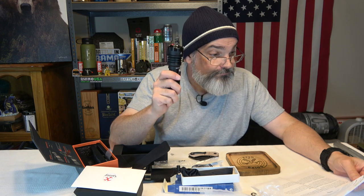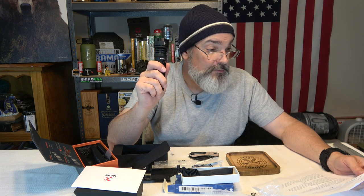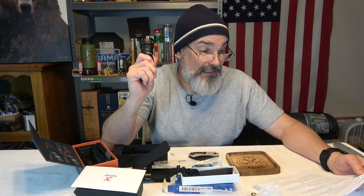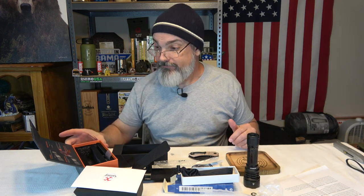Okay, so this thing has a Cree XHP70.3 LED with a maximum lumen output of 4,900. Woo! And around 1,459 feet of beam throw. That is insane. Okay, and it's got the rechargeable battery. $119. Whew, there you go.